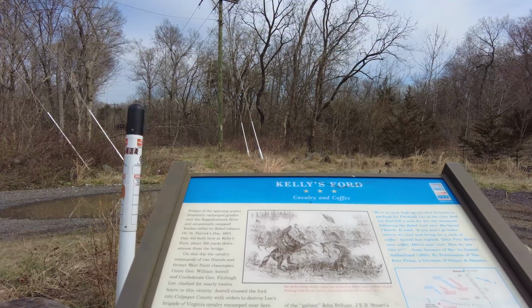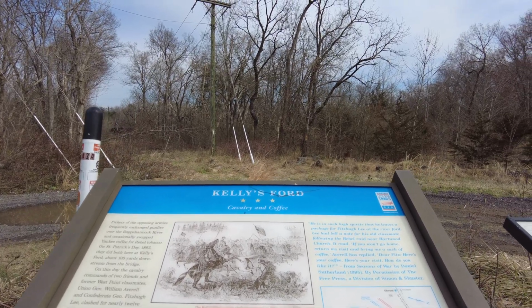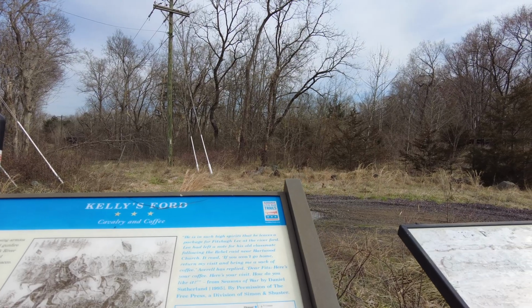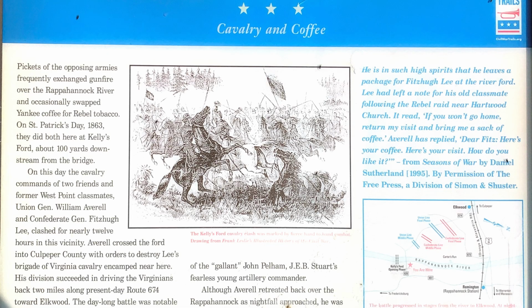If you're coming to the Battle of Kelly's Ford and looking at this map, this marker has been moved. It's on the wrong side of the river, so everything is in reverse. So just be aware that if you come looking for this battlefield, the map that is in the lower right-hand corner shows where you are standing. Well, this is not where you're standing. You're standing on the other side of the river. So you have to read this map as if you were standing on the other side of the river, and then you can follow where the battle took place.